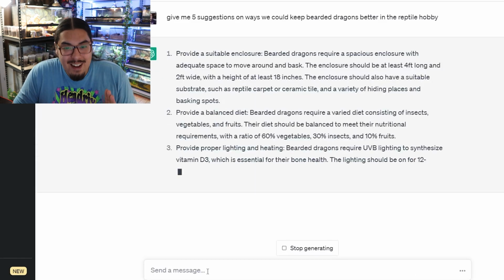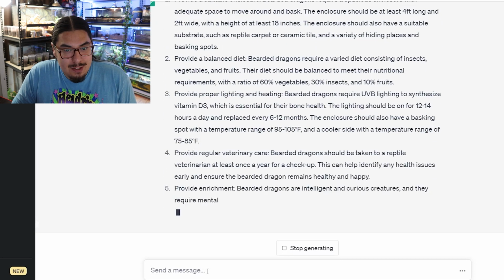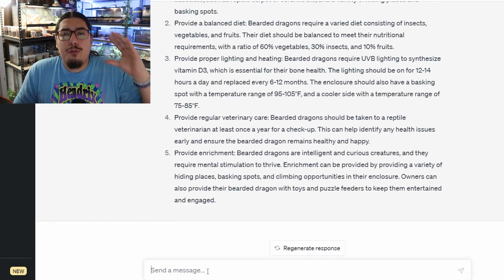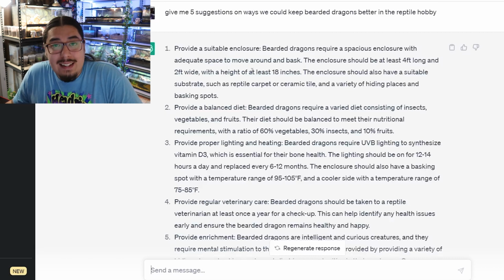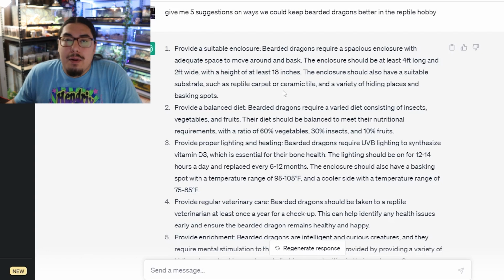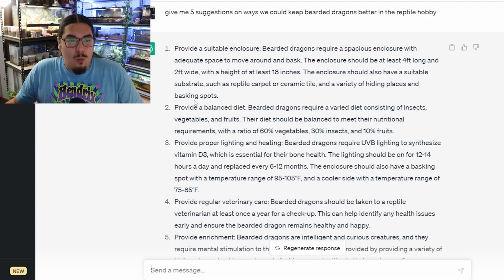Wow, this is, whoa, this is crazy what it just gave me. So this entire time, it's been giving me just the 40 gallons, okay? 40 gallons, okay? It just gave me, the enclosure should be at least 4 foot long, 2 foot wide, and at least 18 inches. The enclosure should also have suitable substrate. Reptile carpet, ew. Ceramic tile, that's fine. Crazy. Oh man, this is wild.